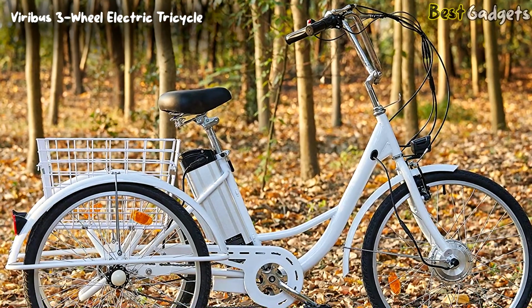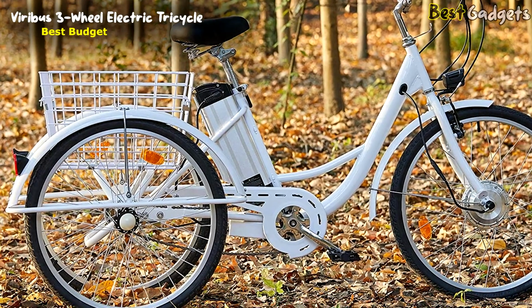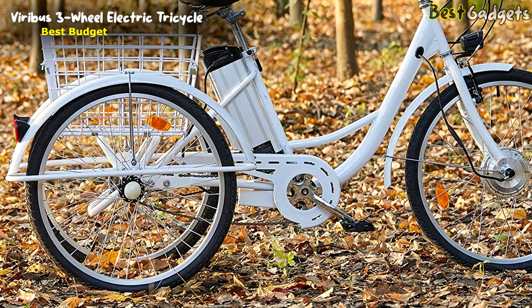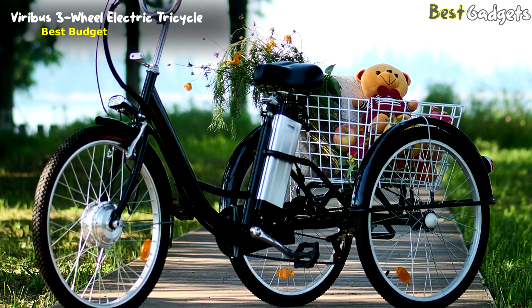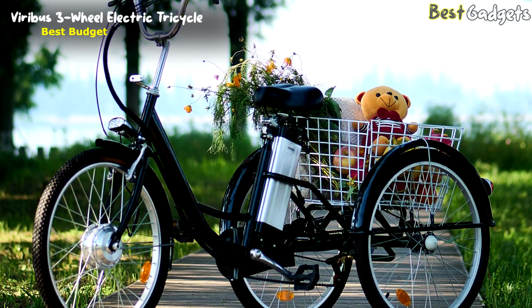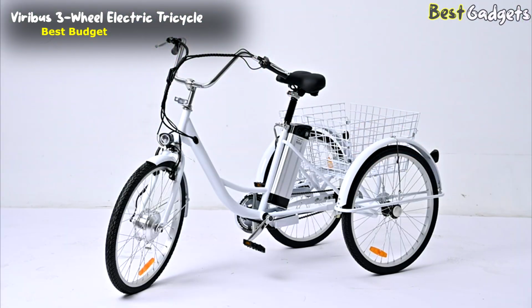Number 2. Viribus 3-wheel electric tricycle. The best affordable electric trike for adults. It is available at a reasonable price of about $930. When it comes to buying products and necessities for adults, we look for effortless operations and usage. This is where you will find the Viribus electric tricycle unmatchable.